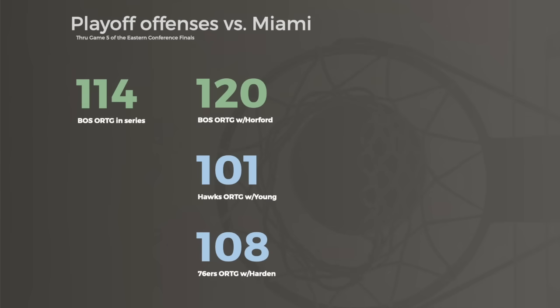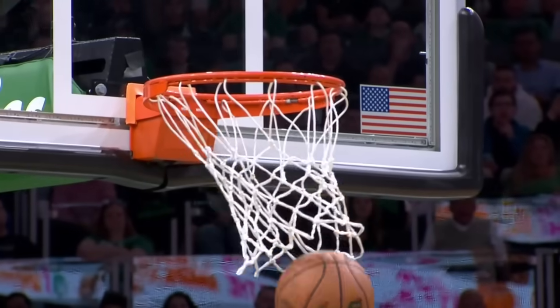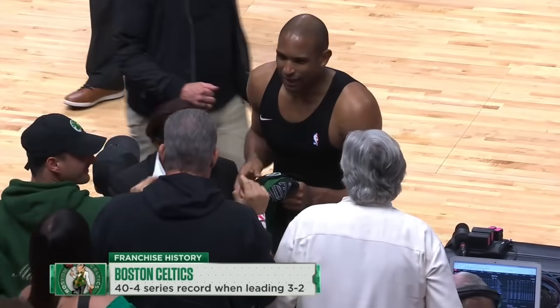And so, despite some bumpy moments, those tactical adjustments on offense from Coach Ime Udoka have helped Boston steadily solve the Heat, and they have the Celtics just 1 game away from the NBA Finals.